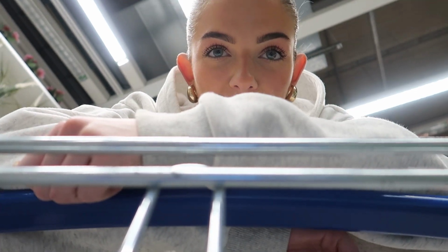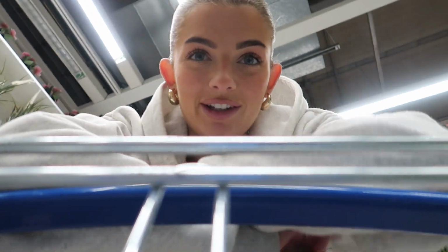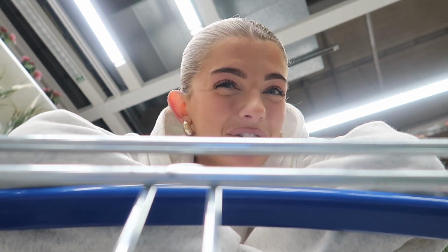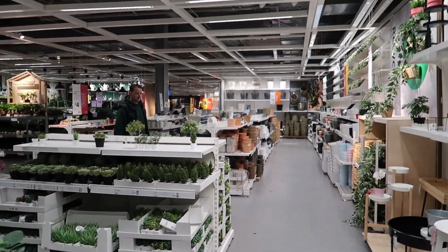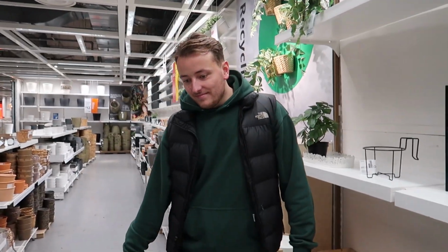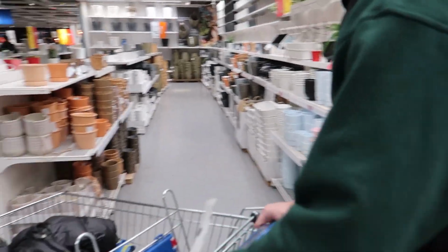So I am, yeah, and you are in my trolley, by the way, in case you're wondering what angle this is. You're in my trolley because I'm too scared to get the camera out and hold it in front of my face. Did you find it? No, you had to go and get him to do it again. Oh dear. Right, let's go and find the cabinets.